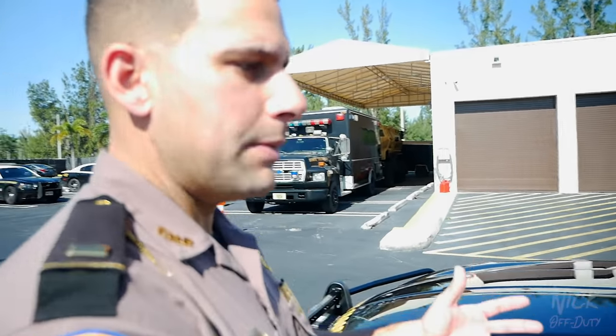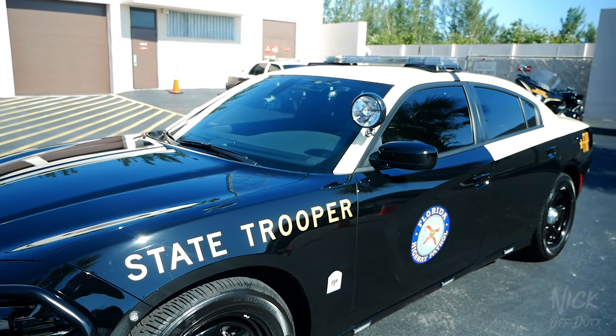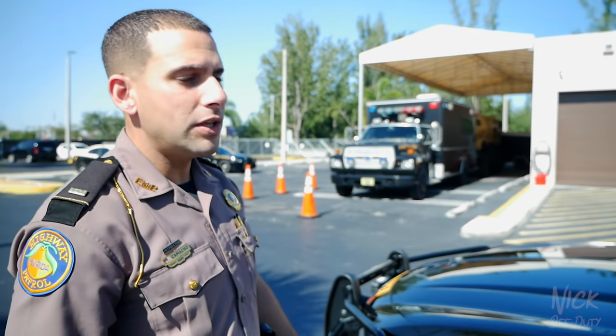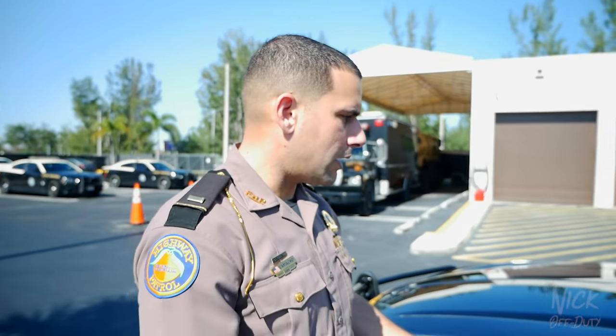All right, moving forward. So the two-tone paint scheme, which is really what our patrol cars are known for. The Florida Highway Patrol is big on tradition. And this two-tone paint scheme, the black and tan, has been the same since the early 1940s. And as you can see today, in 2019, it remains the same. The black and tan two-tone is very unique. There are no other vehicles with this paint scheme, and I think it looks pretty cool.